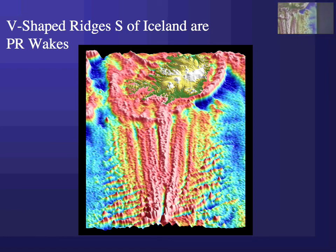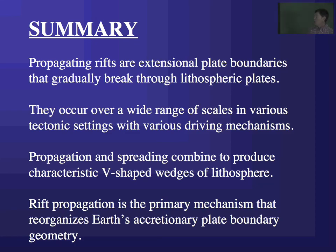I'm going to be giving another talk on that in a week or two, so I'm not going into that at all. So just in summary, rift propagation is the mechanism that changes the geometry of seafloor spreading centers on Earth. They occur over a wide range of scales: overlappers, microplates, continental breakup, various driving mechanisms. Some propagate away from hotspots, some are because of subduction stresses, some propagate just to stay at a plate boundary.